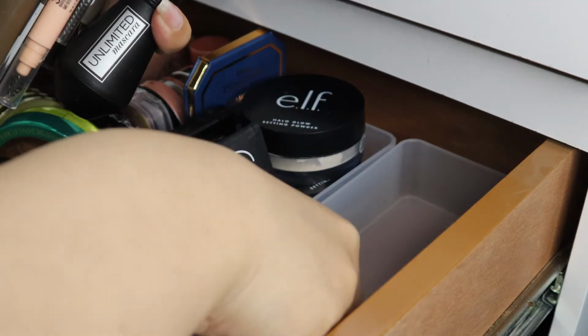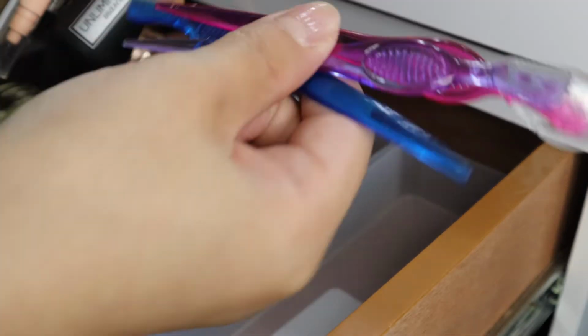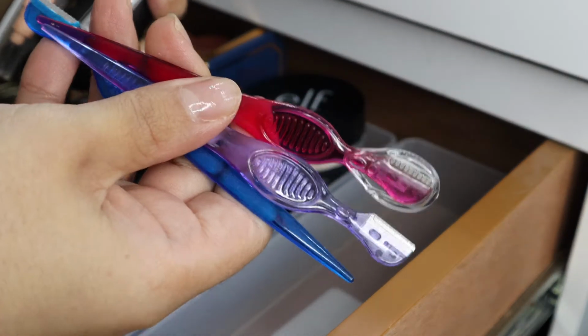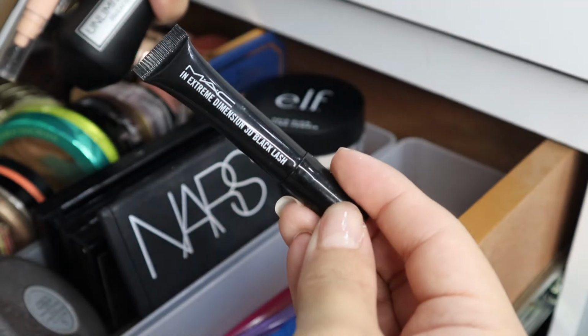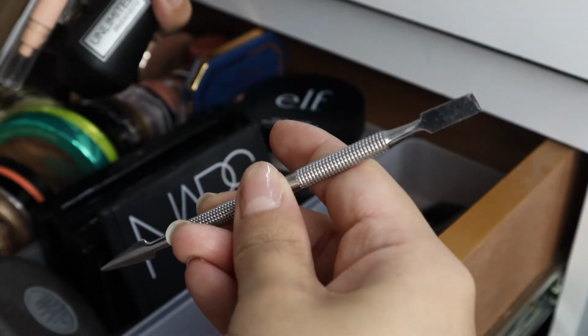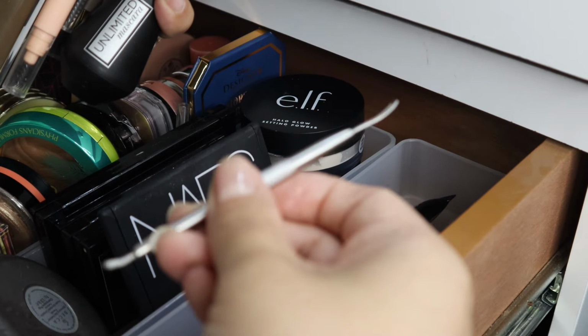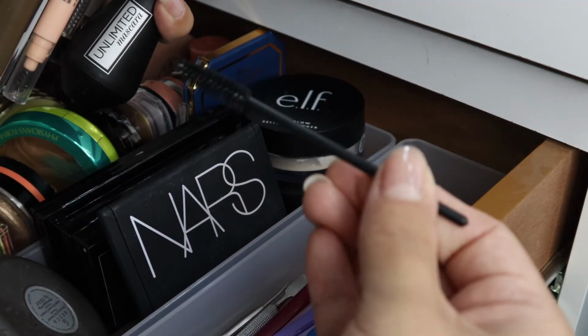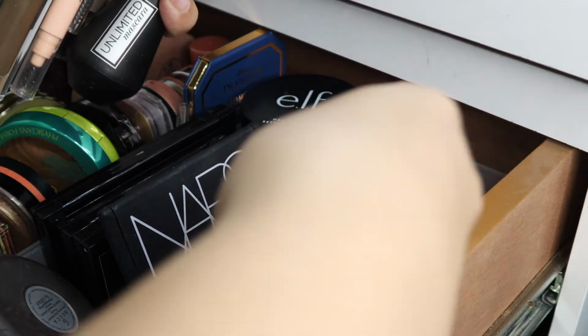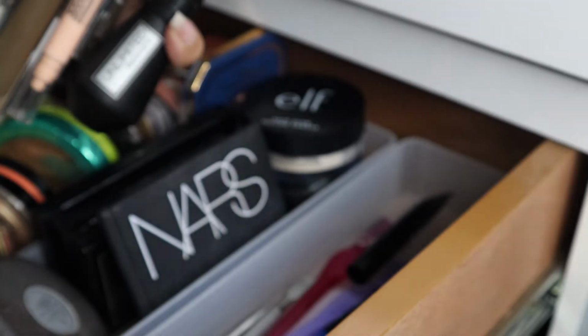Then I have these little razors that, you know, for the peach fuzz and stuff. I have a MAC mascara, a sample one. A tool for my cuticles. The tool for blackheads or, you know, extractions. Just a spoolie in here. Nothing fancy. And that is it in that little container.